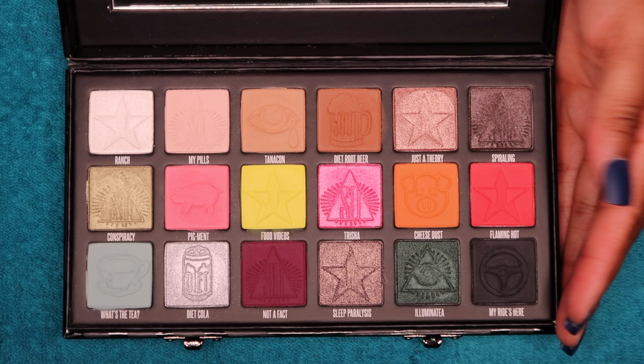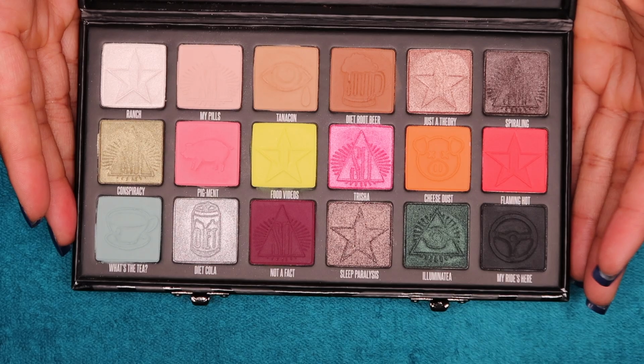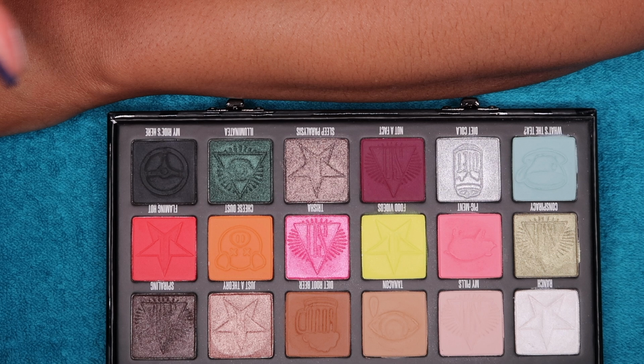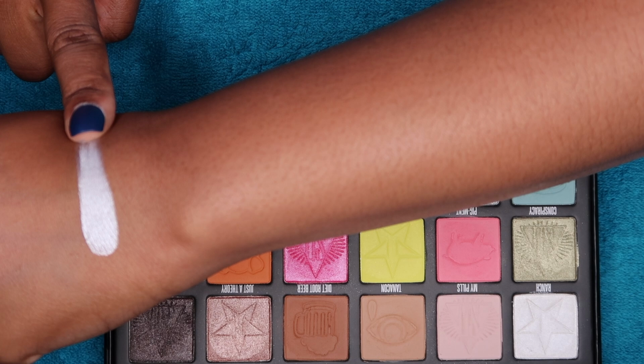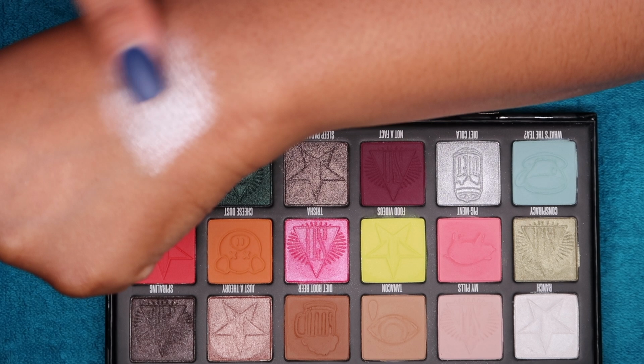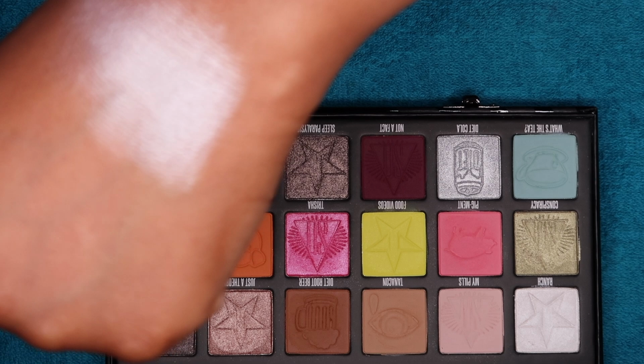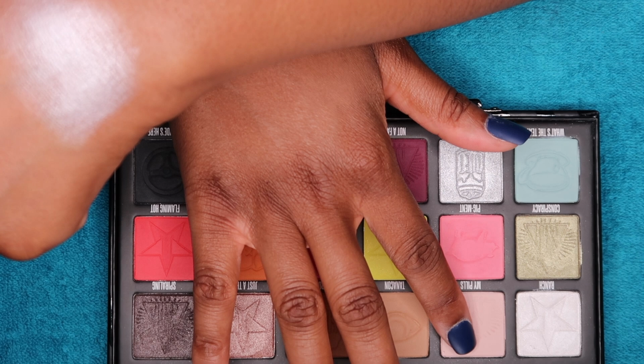Oh, dang girl, you are beautiful. Let's start off with Ranch. Mm-hmm. Ooh, she's white. What if we blend her out a little? Okay, starting to turn into like a whitish silver. But still cute and usable. Maybe on my skin tone, it'll be more of an inner corner color instead of just a random all over shade. Okay, My Pills is next.